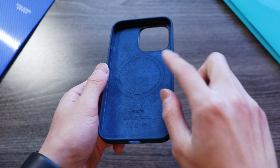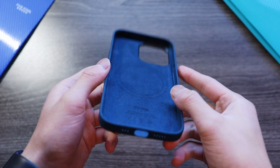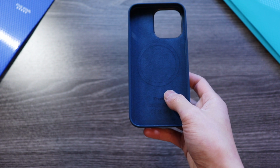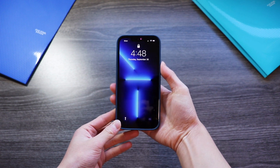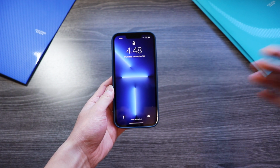This case also has a microfiber lining on the inside of the case, which helps to prevent scratches to the back of the phone from trapped dust, and just makes the overall case feel much higher quality. Additionally, when you put the Apple Silicone case onto the phone, it shows a cool little MagSafe animation with the color of your case, which I thought was pretty cool.